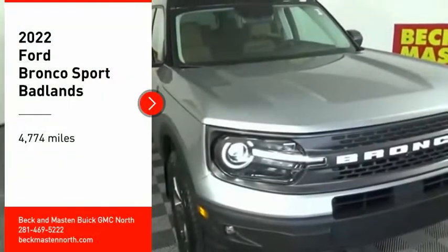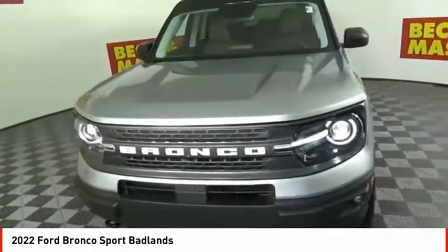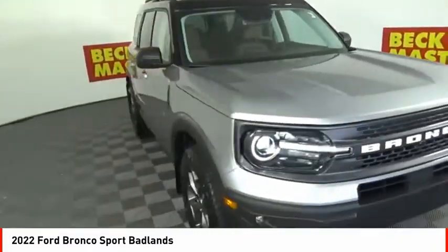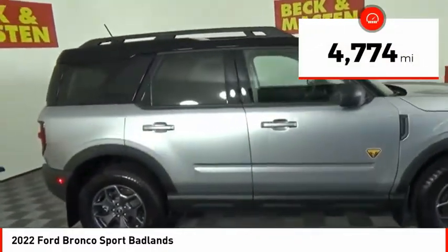Take a ride in the 2022 Ford Bronco. Interior comfort, traction abilities, overall weight balancing, pulling power. This vehicle has less than 5,000 miles.